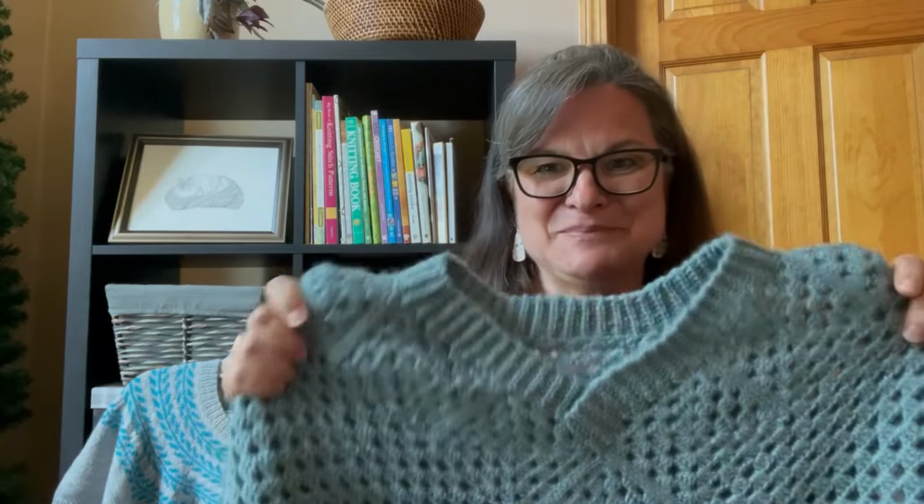I actually finished that one yesterday, and I gave it a quick dry, I should say. I had it on the blocking mat, and I had a fan blowing on it so that it could dry, so that I could wear it for today's podcast. I'm gonna get over the disappointment on that one, because I've got this one. This one made me feel so much better.